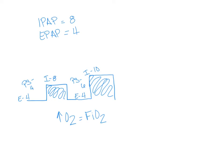So they have an EPAP of 4, so you can increase it. Let's increase it to 6. So we're going to start here. This is 6, and this is still 10. So now we have an EPAP of 6 and an IPAP of 10. So their pressure support is back to 4. So the breath is a little bit smaller.